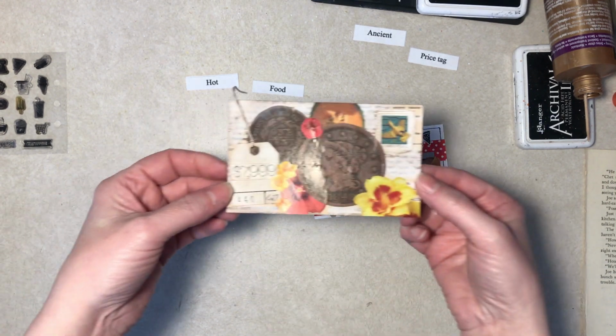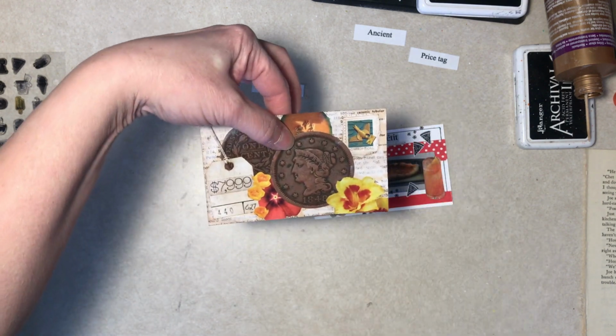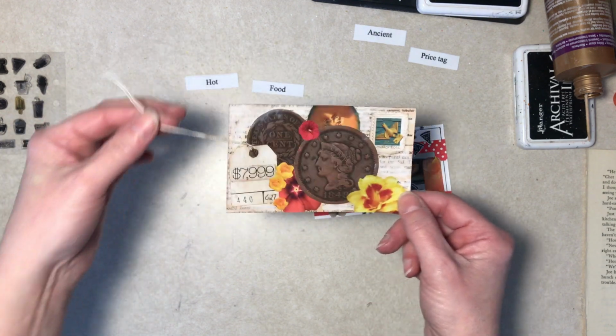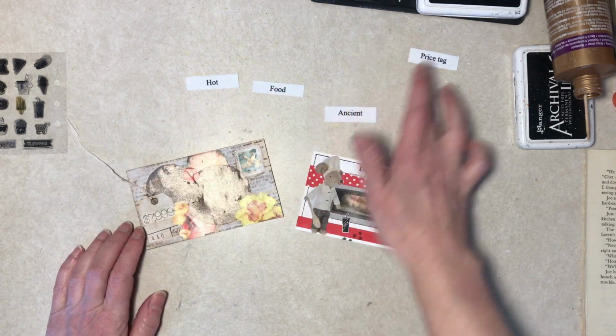And then this one, I did add these flowers here, which was good, fine. Well, then it made it look way too nothingness up there. So that's one of those March Madness flowers. Okay, I'm satisfied. So that was Ancient and Price Tag.